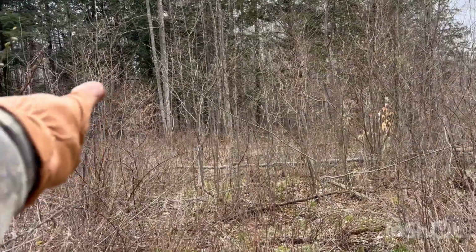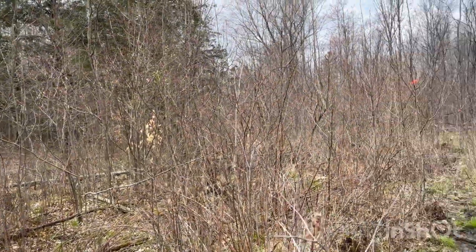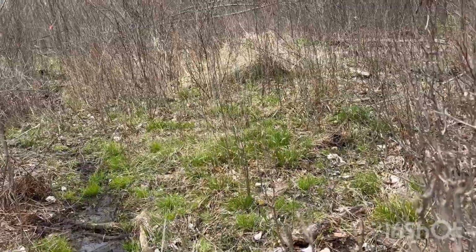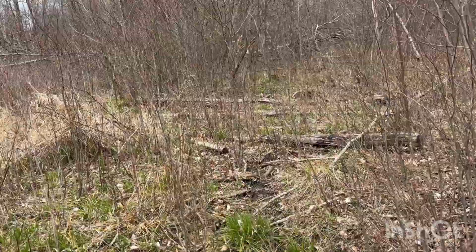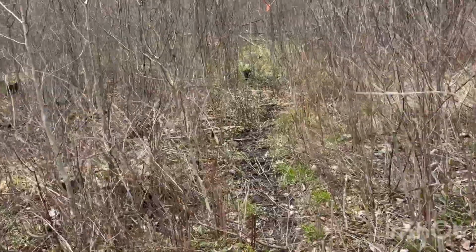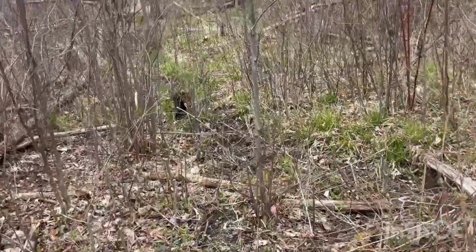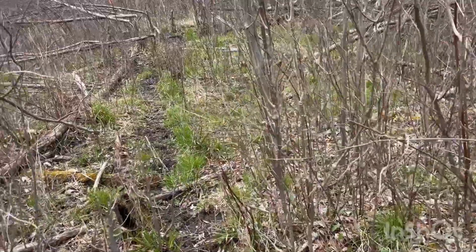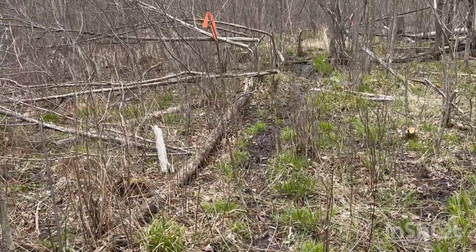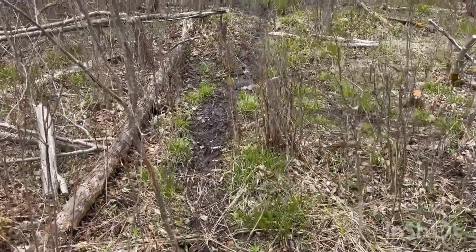And I can come from Roby Road on a north wind, and they'll never know that I'm there. It'll be a morning stand only. And this is all regen briars. It's just thick and nasty. And then what I did was, you can see they're still using it this time of year.